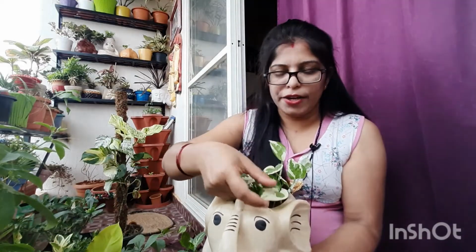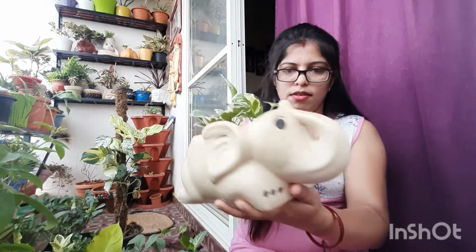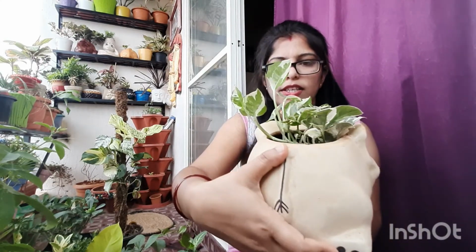Today I went to a nursery and bought some plants for my balcony garden. Let's see what kind of plants I bought. This is a variety of Pothos plant. It cost me around 100 rupees. It requires indirect sunlight.